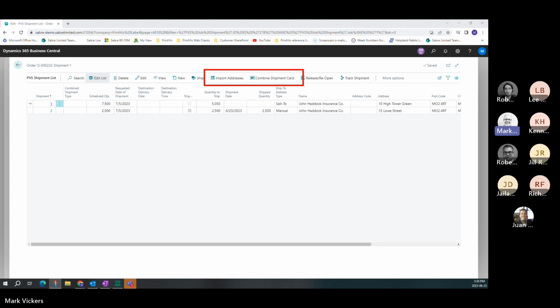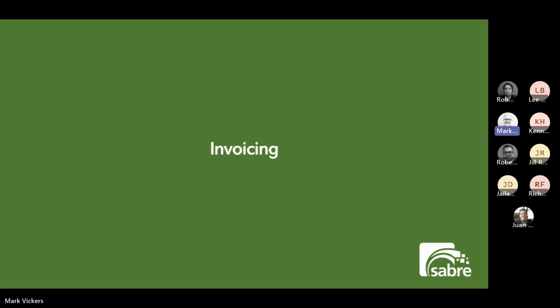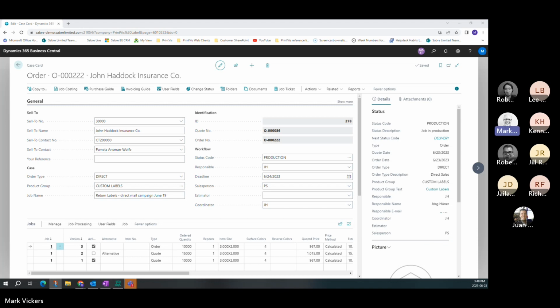There's a shipper's page to help them see what they have to ship today, all of today's work, what's tomorrow, all that kind of stuff. So things to make the job more efficient. Touch on invoicing. On the invoicing side, I'm back at my case.